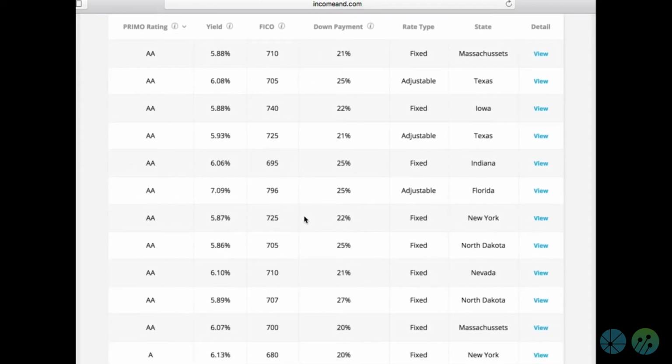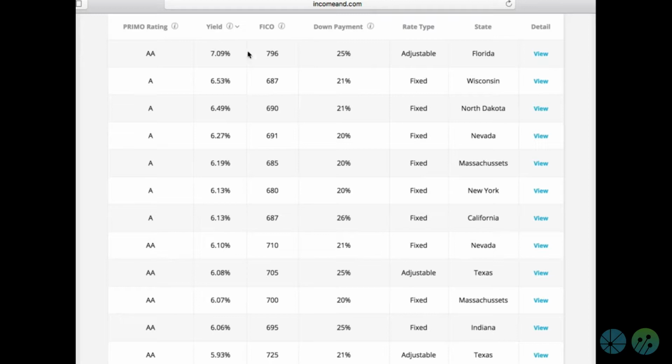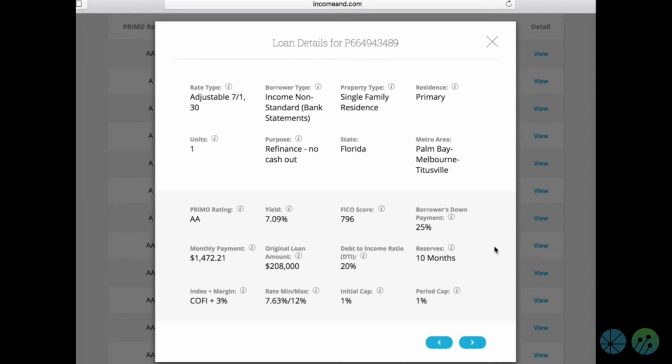Underneath, she can see all of the individual Primos that now make up that portfolio, and she can see things like FICO score, down payment, and the state where the property is located. As I said earlier, Marie is interested in yield, so she sorts the list by yield. And now she can see it in descending order. She wants more detail on the individual Primos, and so she goes into the detail tab where she can see things like metro area, debt to income, and the number of months of reserves the borrower has. But Marie doesn't know what debt to income is, so she scrolls over the tooltip. Now she knows.